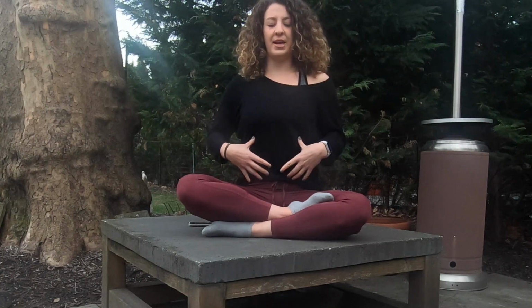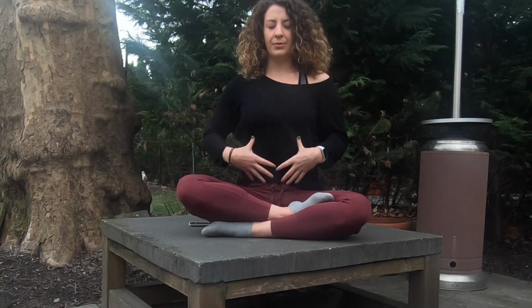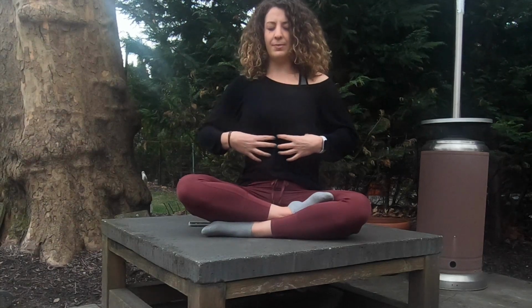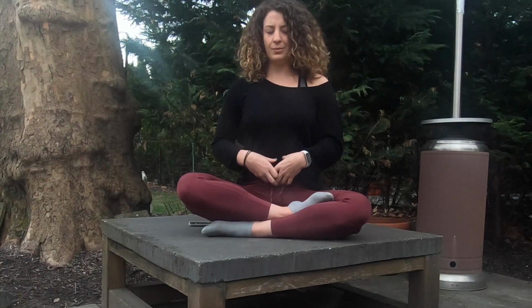So, ready? We're going to begin sitting up nice and tall. Deep inhale into the belly. Allow it to expand through the rib cage, and then puff up through the chest, high up by the throat. On the exhale, exhaling first from the top of the chest, then the ribs, and then the belly.